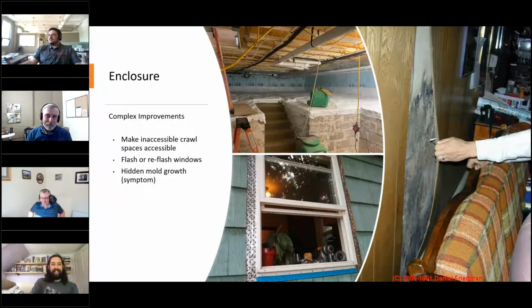Then, of course, you get into the more complicated issues. A lot of these older homes, if they have an older addition, they built right over the ground. They don't bother digging it out. They don't bother pouring a foundation. It's just an inaccessible crawl space, 6 to 12 inches. Run some pipes, run some ductwork through that area.